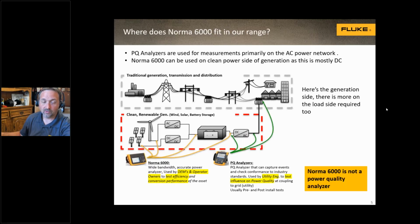We'll show you kind of how that's employed. So in the diagram here, we kind of give you a little bit of an idea on use of where the Norma would be connected in the system. In the picture here, we have the PQ analyzer, which is our 430 series pictured here, and then the Norma. So the 430 series would usually be power coming into a facility typically, whereas the Norma can be used for measuring inverters, solar arrays, and wind farms, battery banks, and things that would produce AC to DC, DC to DC, any type of power conversion there. The Norma can measure it all the way up to 500 kilohertz. So that's what makes it a unique product over the typical power quality tool.